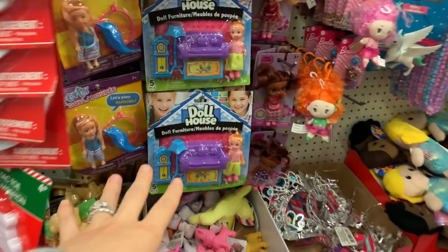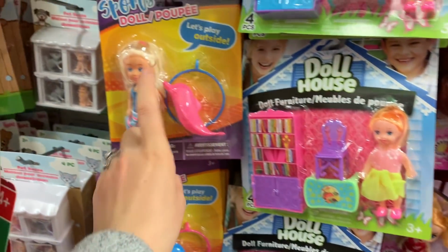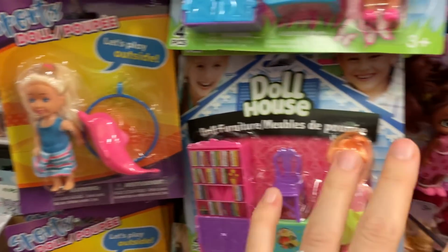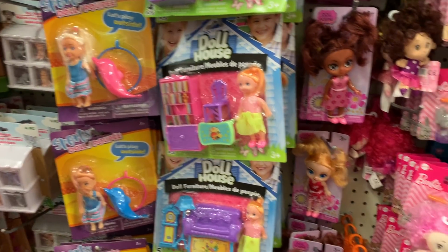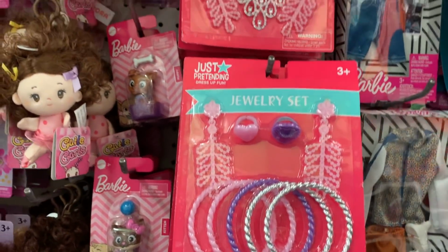They have tons of stuff. Little dollhouse set with furniture, comes with a doll as well. A sports doll that kind of goes along with the same dollhouse theme. They've got a jewelry set up here, two of them.